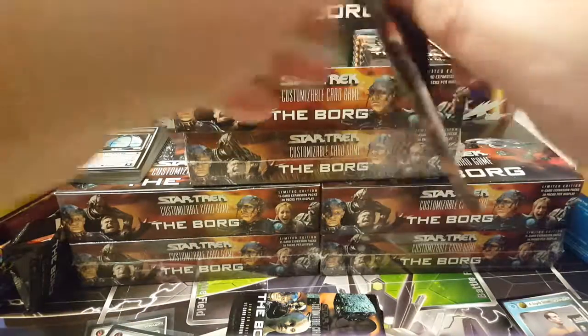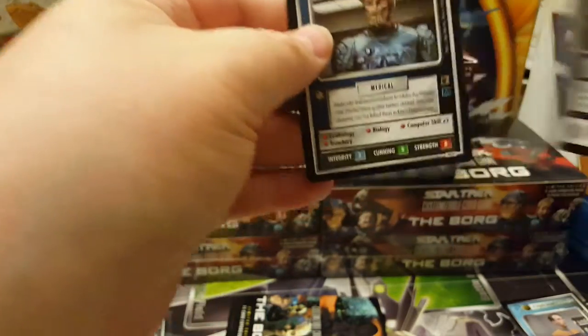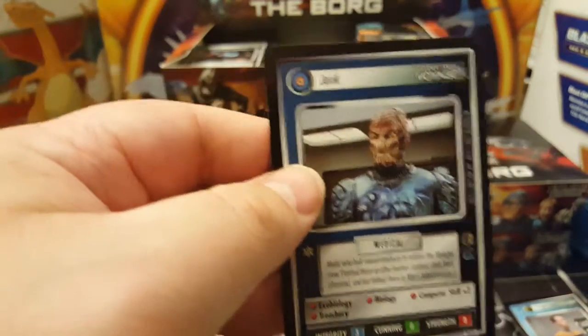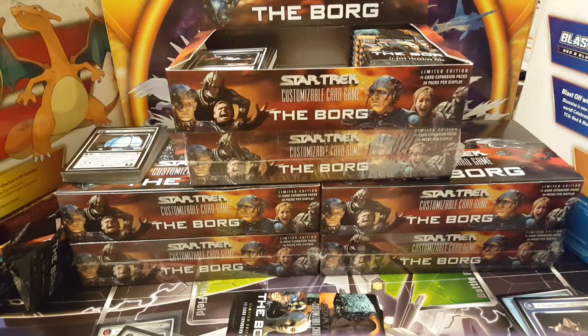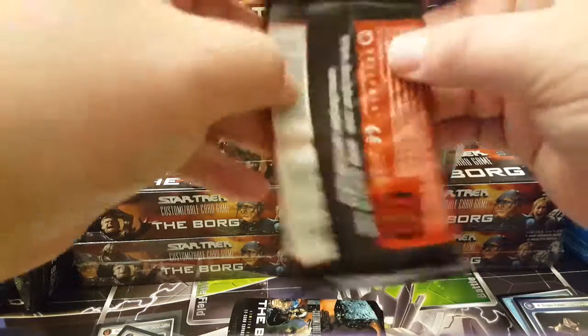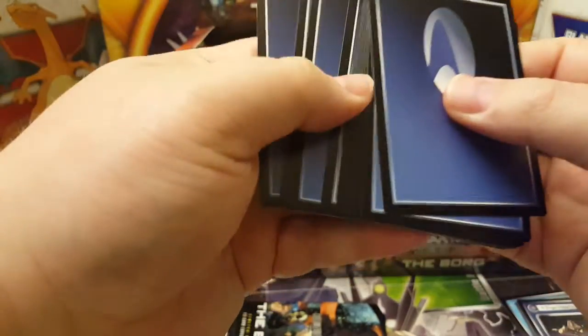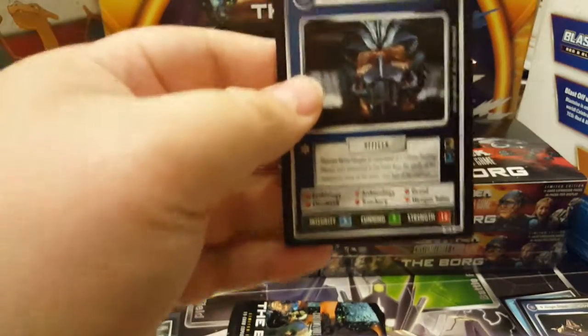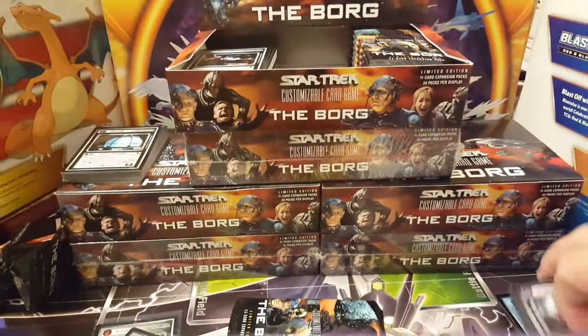I haven't seen this card yet, so it's nice to see something different. And there is one ultra rare in this set, and it is the original Barclay. Okay, let's see. 4, and the rare is Jorik. I think he's just a regular rare. Yep, he is. Okay, what do we got? 4 more packs left in this part. And the rare is Idrin, number 82, and that's a regular rare as well.